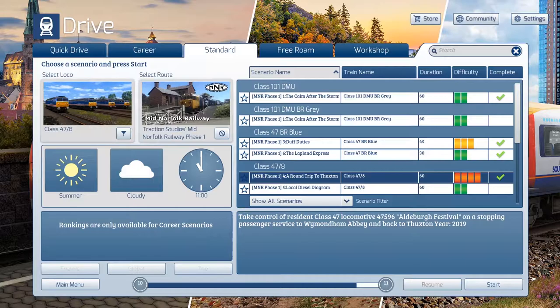We're going to be doing Scenario 4 of the Mid-Norfolk Railway Phase 1, because basically what this scenario pack does is it's an expansion to the route, so it adds four new scenarios to the Mid-Norfolk Railway Phase 1 scenario list. This one's called A Round Trip to Thuxton.